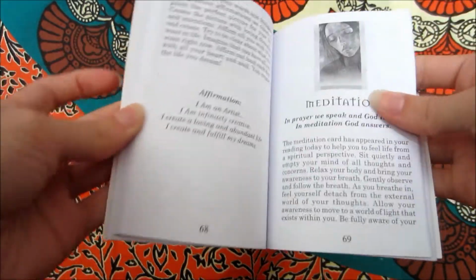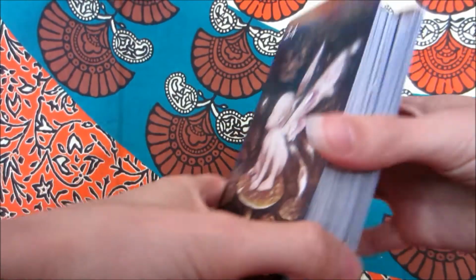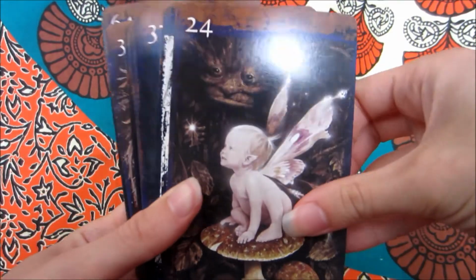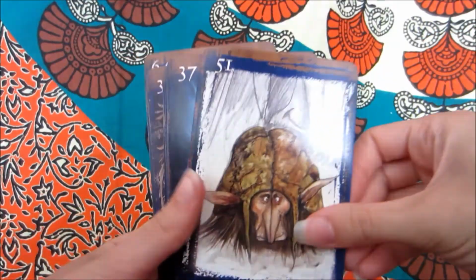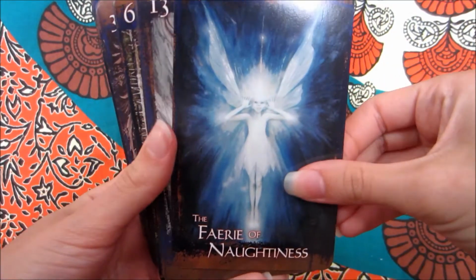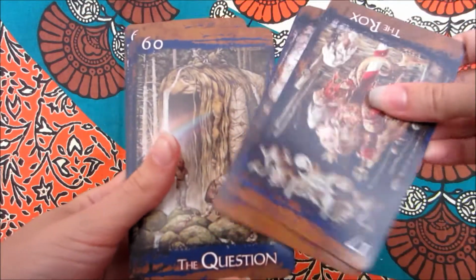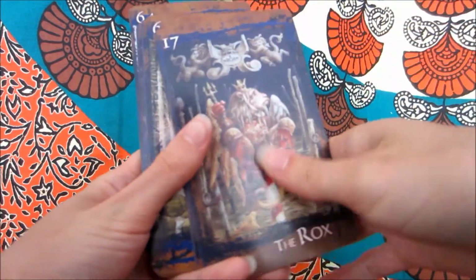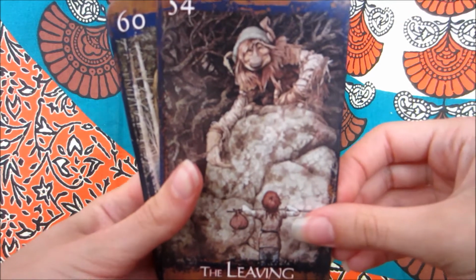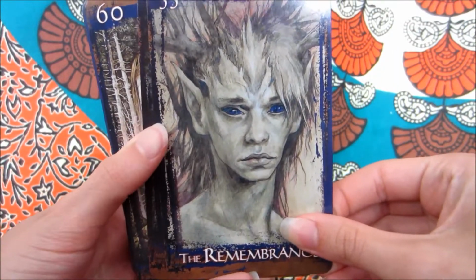Alright, the next deck is the Heart of Faery Oracle, and I actually don't have the book with me here, but it is a large book, and I actually found that the book did not match up with the cards for me. Now, a lot of people love the book, so I'm not going to say that it's not a good book. I just personally didn't find it to be, like, I would have intuition from the cards, and then I would read the book, and it wouldn't line up for me. So I actually decided to stop using the book and just use the cards themselves.